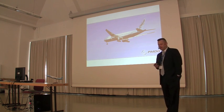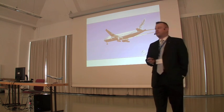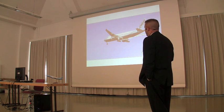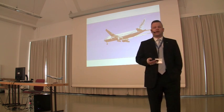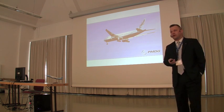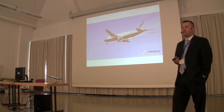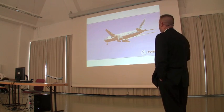This airplane has 115,000 pounds of thrust per side. Those of you who are familiar with history might recall that the Redstone rocket that put John Glenn into orbit, he was the second man to orbit the Earth, that one had 75,000 pounds. So this is nearly 3 times that amount.